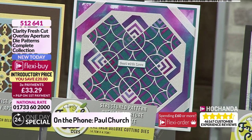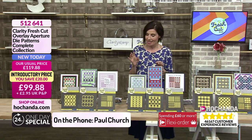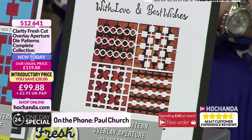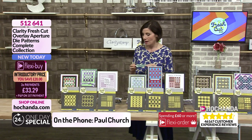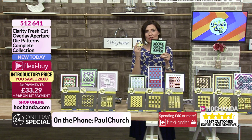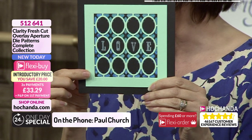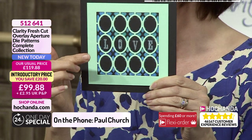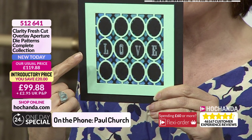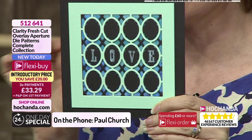Well, you can always tell when people really like what they're working with, because they do loads and loads of samples, and we've got so many samples behind us here. I'm just going to hold up this one. I think this is so clever. It almost looks like the old typewriter keys. It's the circles, the oval shape from the first collection, the fabric patterns, and it's got the word love in the middle of those ovals. I just think that's really clever, to put the letters in there.